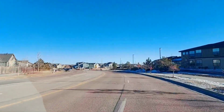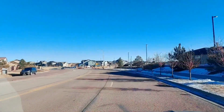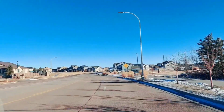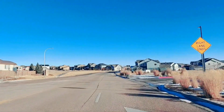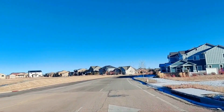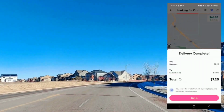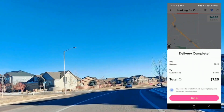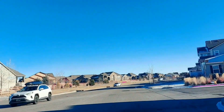We got the Wingstop and the Walgreens dropped off. Both of those orders were what they said they were originally. I think the shop was $8.50, and I believe the Wingstop was something like $7.25 or something like that. So it was the $15.75 total shown when we took the order. So we are heading out now.